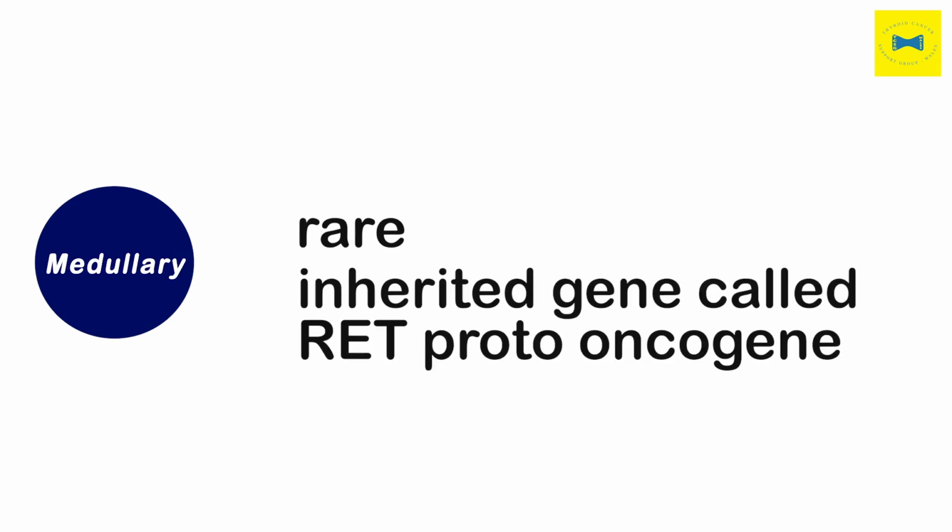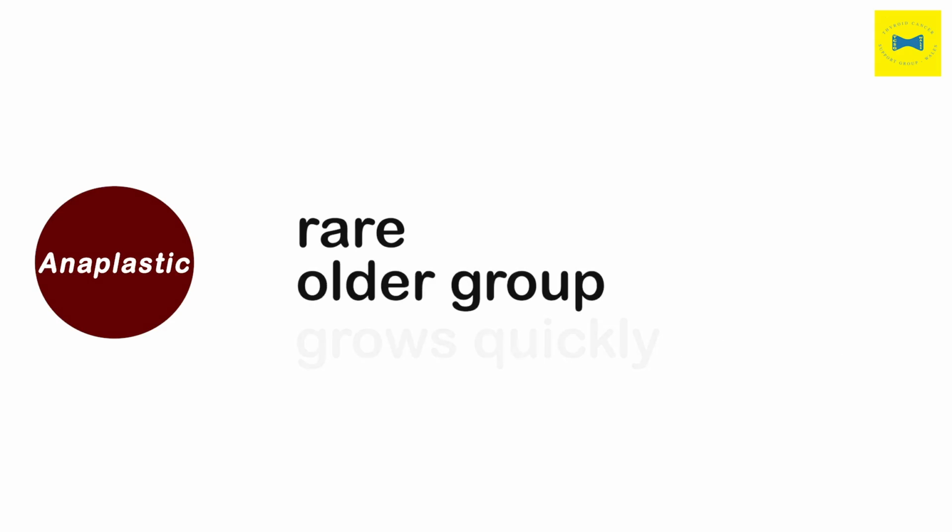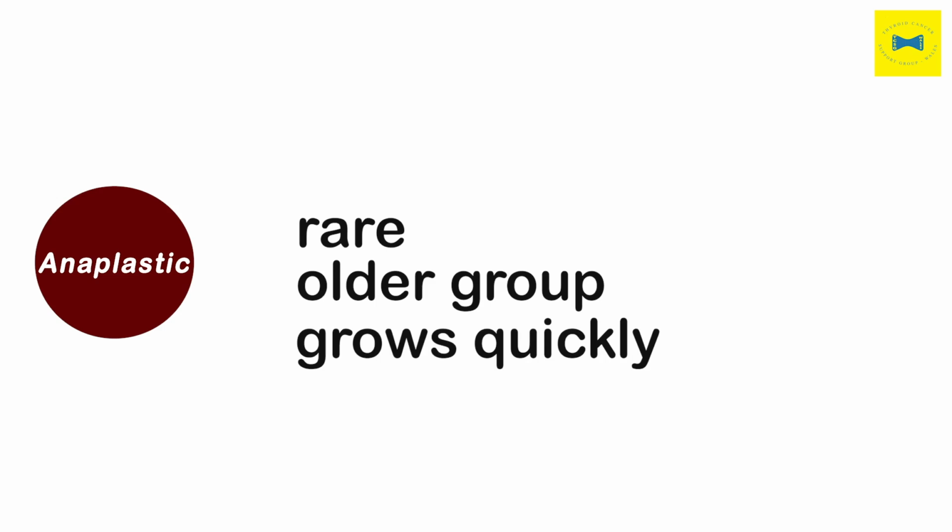Medullary is a much rarer type. In a quarter of patients, this cancer is caused by a faulty gene called RET proto-oncogene. Anaplastic is another rare type of thyroid cancer and tends to present at an older age. It also tends to grow more quickly than the other types and can be difficult to treat.